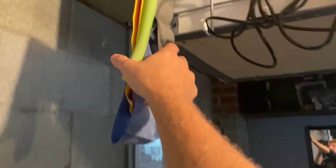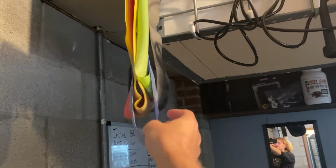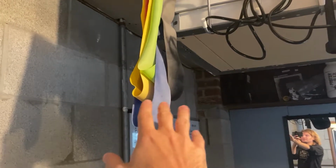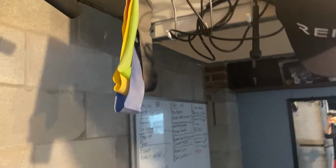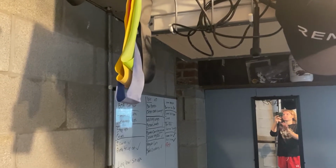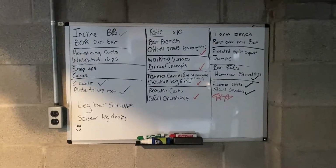I use these bands a lot, especially since I'm prone to injury. Little things like this, honestly, I get some of the best workouts on bands. You don't need anything expensive. If you don't know too much about lifting, just know that you don't need as much as you probably think. We also have a nice little whiteboard.